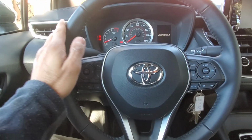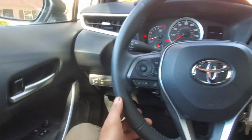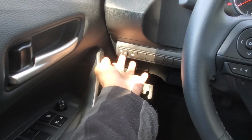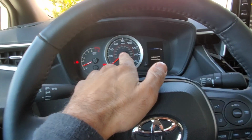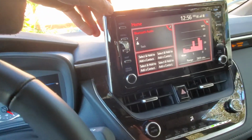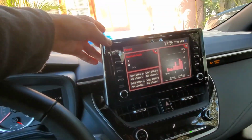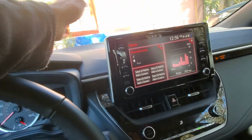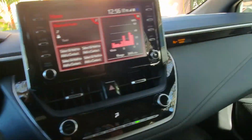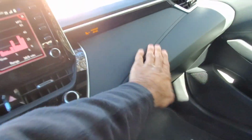So the SE model has the leather wrapped steering wheel. You got your automatic high beam switch right there. You got your controls to control the dimness, the brightness of the instrument cluster. You got the screen that's coming out like that. You got all soft touch materials everywhere. Nice. I really like that. They're all soft.